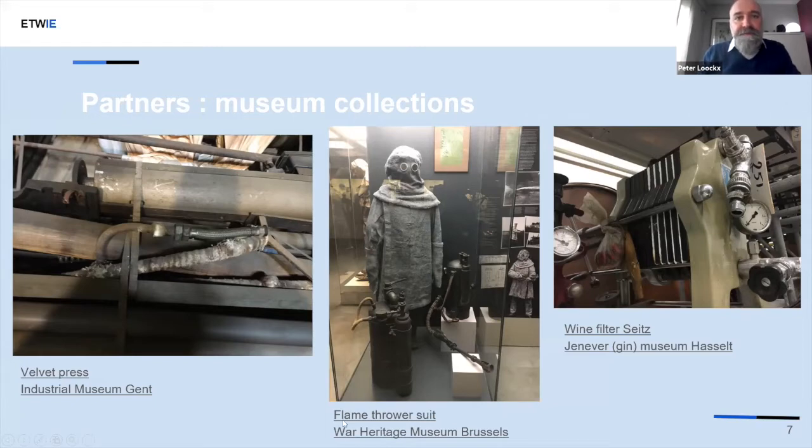Also, the next one, the flamethrower suits. It's in the War Heritage Collection in Brussels. It's completely made out of chrysotile, the blue asbestos fibers, and it's one of the crown pieces of the museum also. And since this year or last year, it is sealed in a special box, so no asbestos fibers can escape the perimeter. So that's really one of the nice and dangerous pieces of the museum.